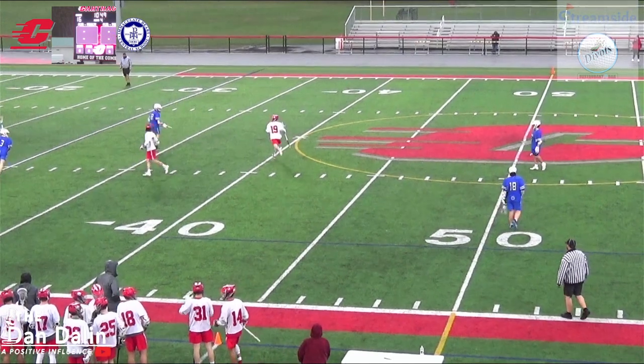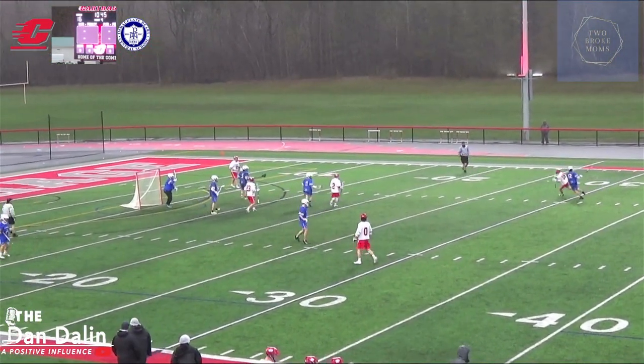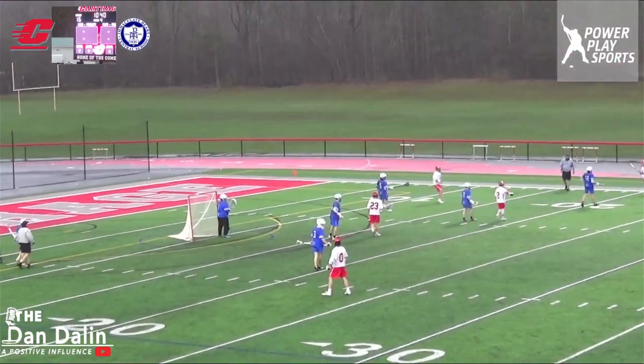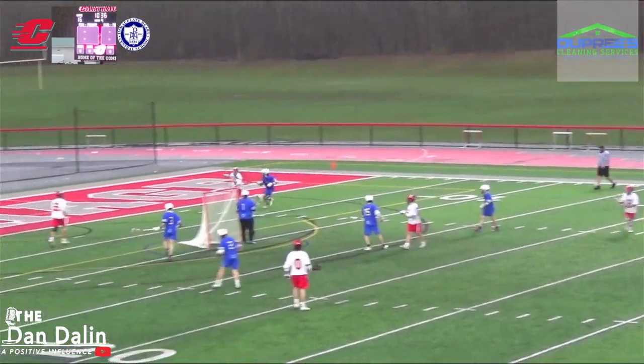No, and didn't he just step over the 50 again? Is it both feet or just one? Well, apparently in this game, it's just one if you're leading by 14.